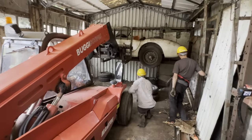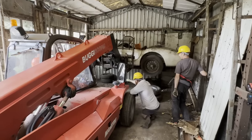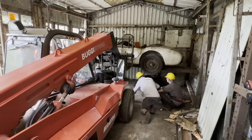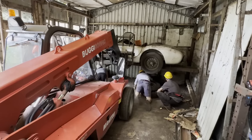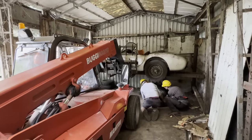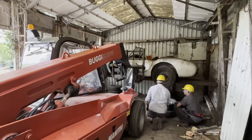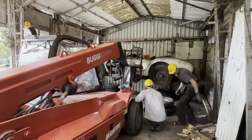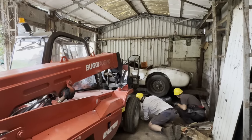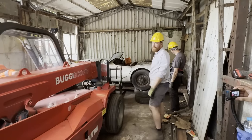Close. My arms are killing me. Holding this up in the air. Now the next part of the plan is to get those skirters out.